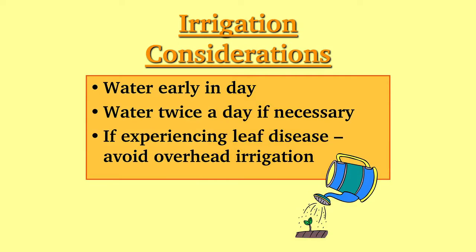If you are experiencing leaf disease on your plants, you want to make sure you water only the roots. The leaves of the plant don't need water. It's the roots that take up the water. And so a lot of times, if you're watering with overhead irrigation, getting the leaves wet, sometimes you might see leaf spots, some types of fungus on the leaves. If so, just start watering at the roots. Keep the leaves as dry as you can.